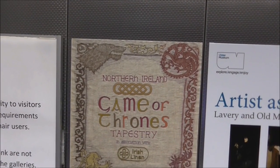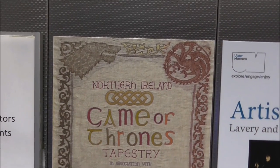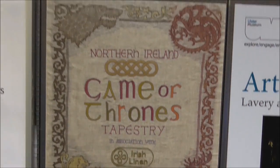I'm in the Ulster Museum, and this is what I'm after. The Northern Ireland Game of Thrones tapestry. And I found the Game of Thrones tapestry room, and it's in behind these doors, and it's really, really long.